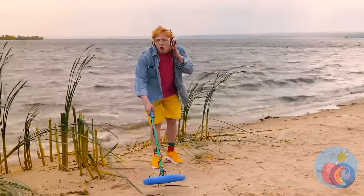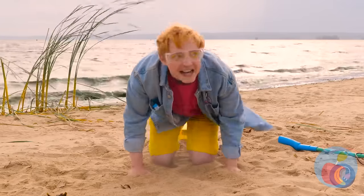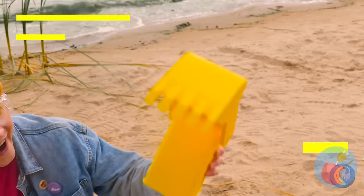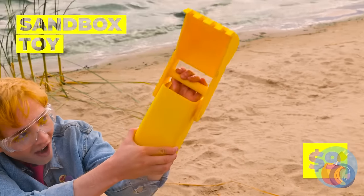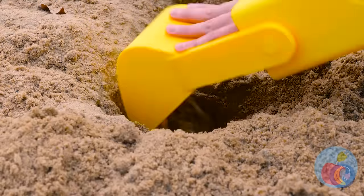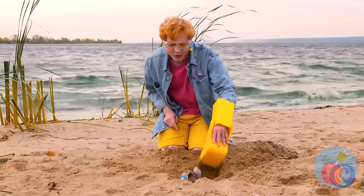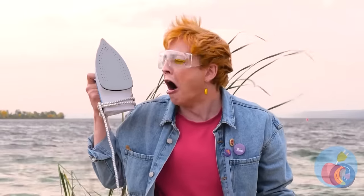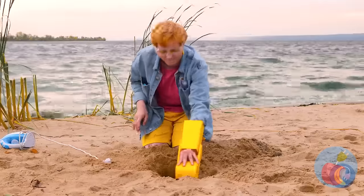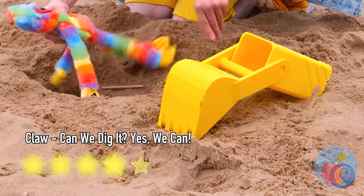Think we'll find any buried treasure? Well, there's something down there. And this tool will help us really get digging. Wow, a phone! Does it have any bars? An iron! Just think of all the grilled cheese we can make! A rainbow huggy-wuggy! Now that's what I call treasure.